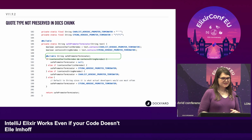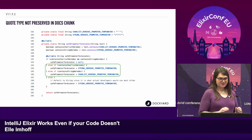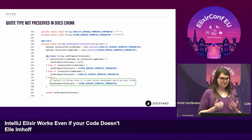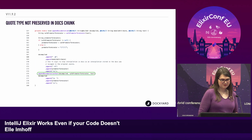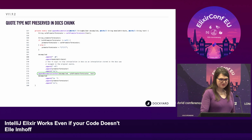If it has both, nothing is safe. But if it only has one, then the other is safe. If it has neither, it just defaults to triple double quotes. With the safe promoter found, or no safe promoter terminator at all, we use that to choose the outer promoter terminator. Then we use the safe promoter terminator to reformat the original text when appending.